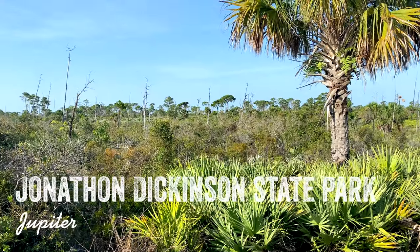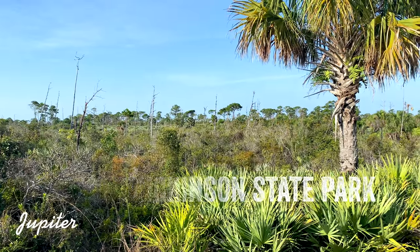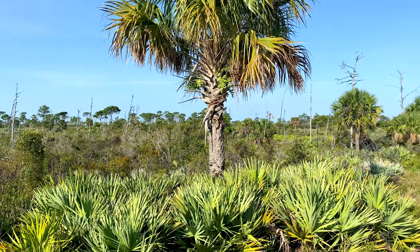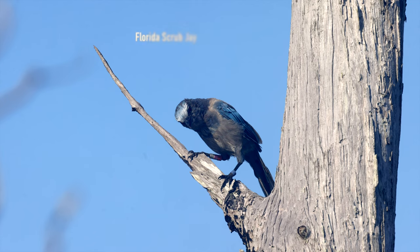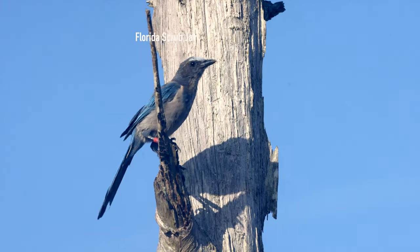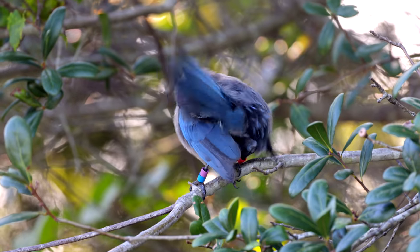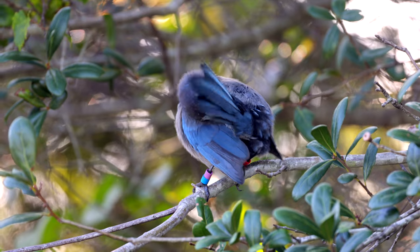This is the scrub habitat of the Florida scrub jay, and they burn this about every 5 years to keep the habitat intact. I've seen about half a dozen to a dozen already, and they're all banded, of course. There's maybe about 160 in the park, I think.